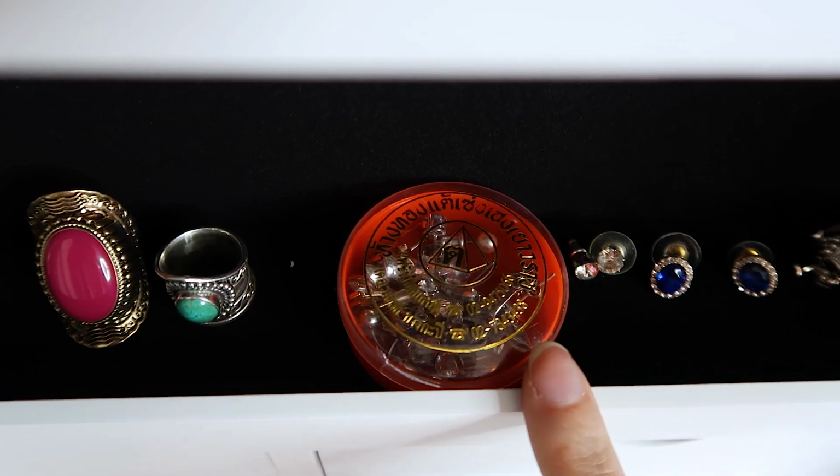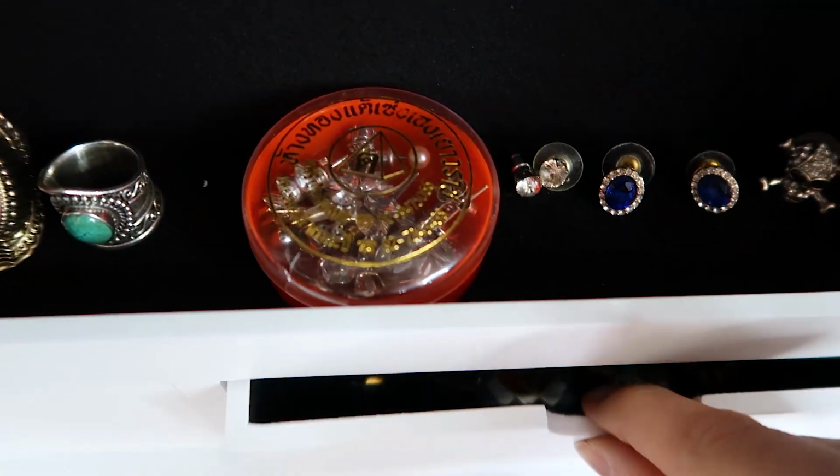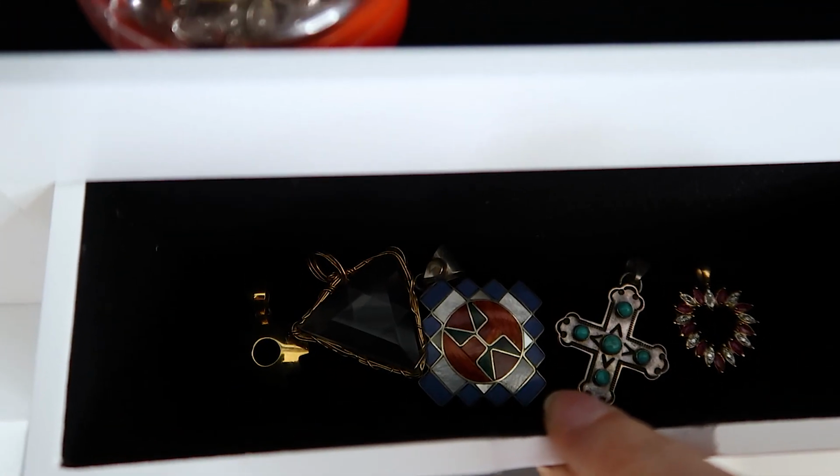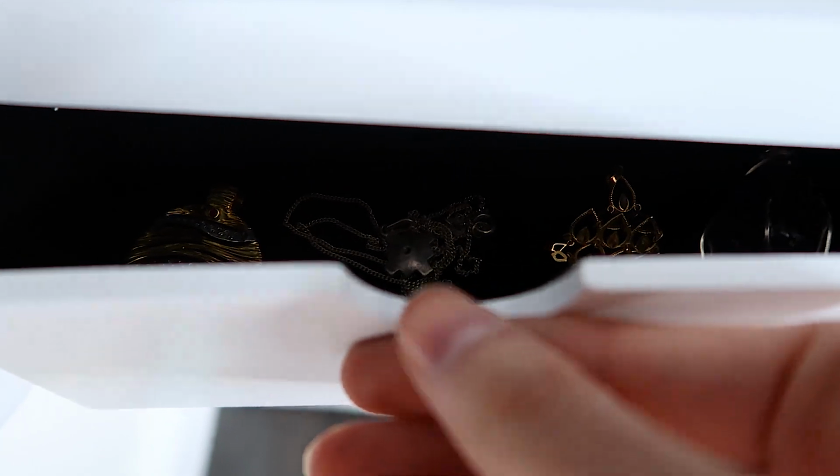So in this little orange guy here, I have a lot of my more expensive stud earrings that are really small that I don't want to lose. And here are some pendants that don't have a chain. More pendants in this drawer here.